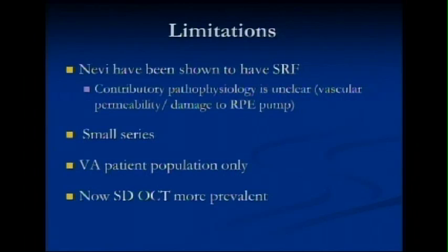As I've mentioned before, nevi have also been shown to have subretinal fluid, and in this case, they're not malignant in any way. Now, the pathophysiology of that subretinal fluid is unclear. If you have something that's malignant and you give it access to a vascular bed with permeability, it's possible it may spread and there may be metastases. Also, if there's an acuity of growth, it could acutely damage the RPE pump and thus cause the subretinal fluid. But again, these are also unclear. The series was small and a VA patient population.